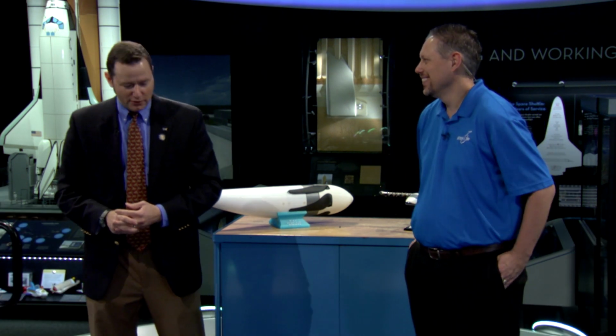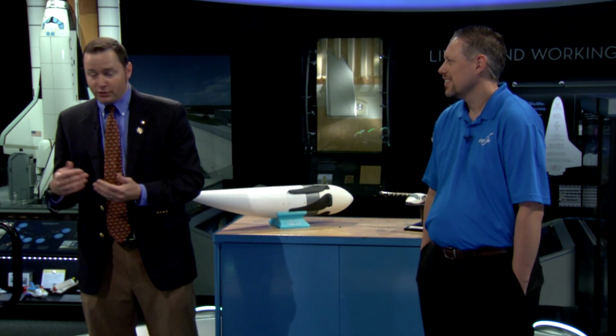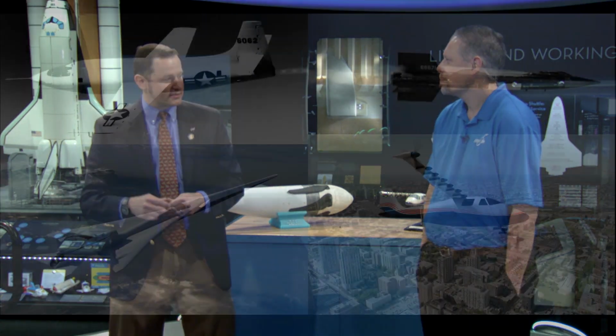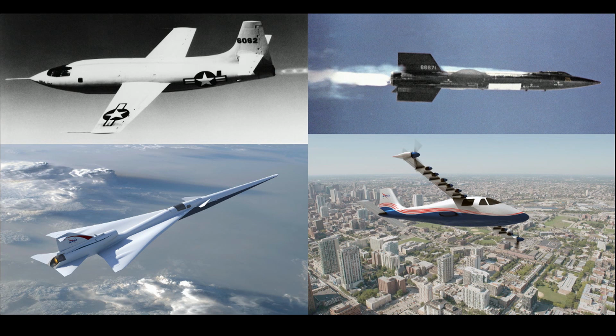It's an X-57, and here in the museum we have the Bell X-1, the X-15. Does that X mean the same thing? Absolutely. So the X-1 was the original X-plane. X-planes are not meant to be production aircraft. They're meant to test concepts and particular technologies. We talk about the X-57 testing distributed electric propulsion technology.